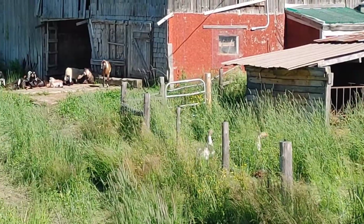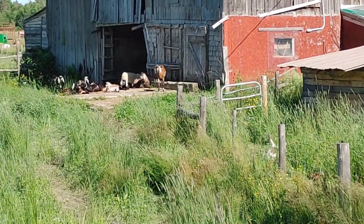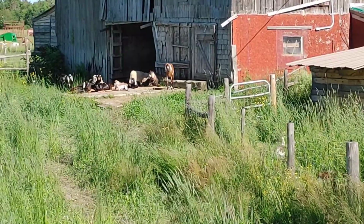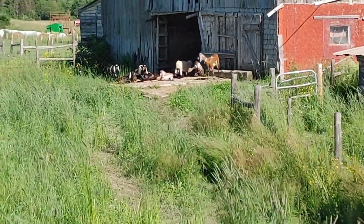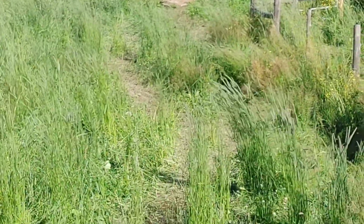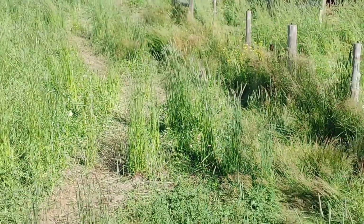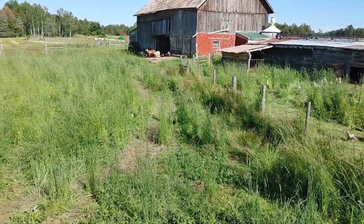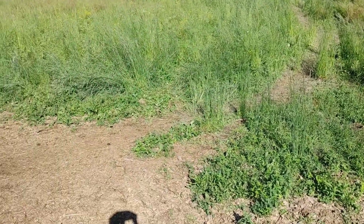And there's the goats. That's the cement pad they're on. It was all covered in horse manure, so we scraped that off, and they love it. And the same thing here. This pasture was so packed that you couldn't get through it. You know, grass is up to your shoulders. And they're making some good inroads here.